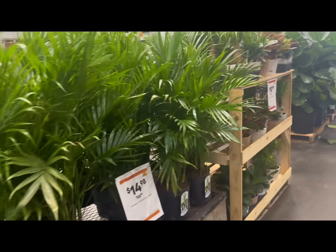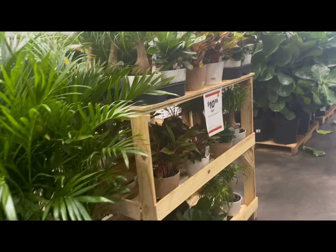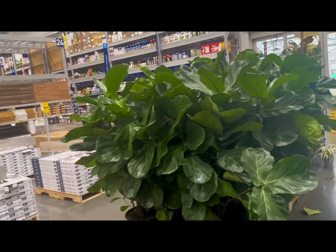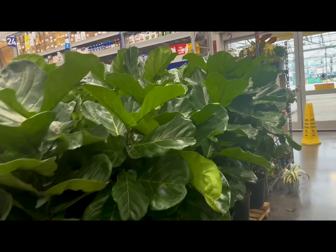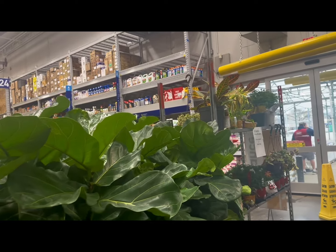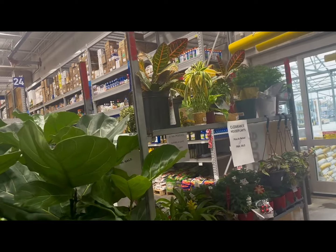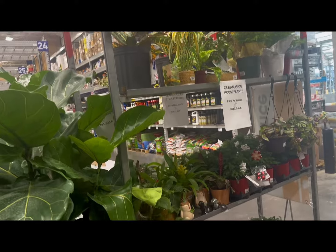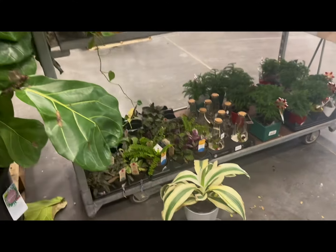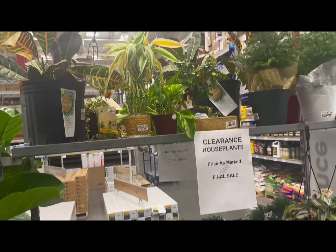I know that I can't. There are always so many deals and steals. So many beautiful, gorgeous, pristine condition houseplants making their way to Lowe's clearance rack. And once again, take a look for yourself, guys. The clearance rack is filled from top to bottom with beautiful, gorgeous, pristine condition houseplants. And I can't wait to show you guys all of these beauties.